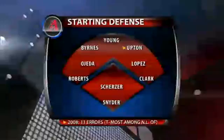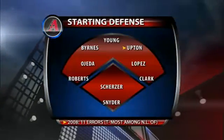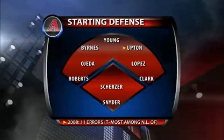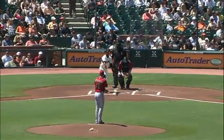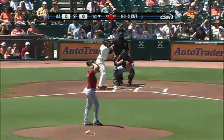Defensively for the Arizona Diamondbacks, it's going to look like this. It'll be Burns, Young, and Upton. That's your outfield. Roberts, Ojeda, that's your left side of the infield. Lopez and Clark on the right side. Chris Snyder, the big fella, doing the catching and putting down the fingers for the right-hander Max Scherzer.